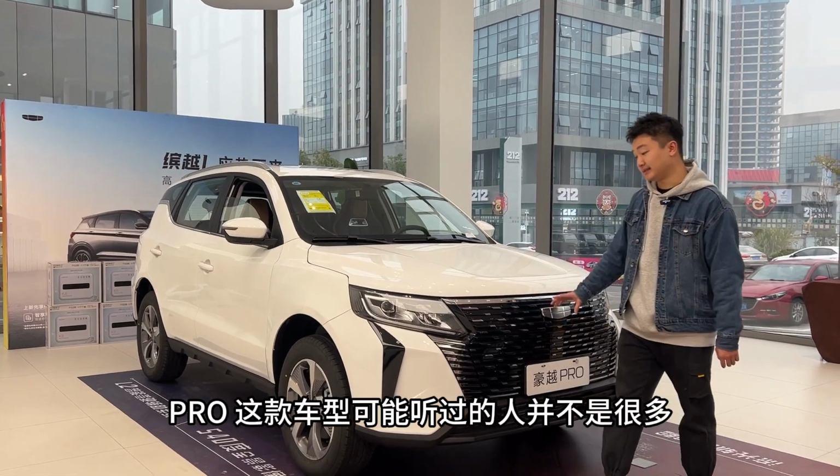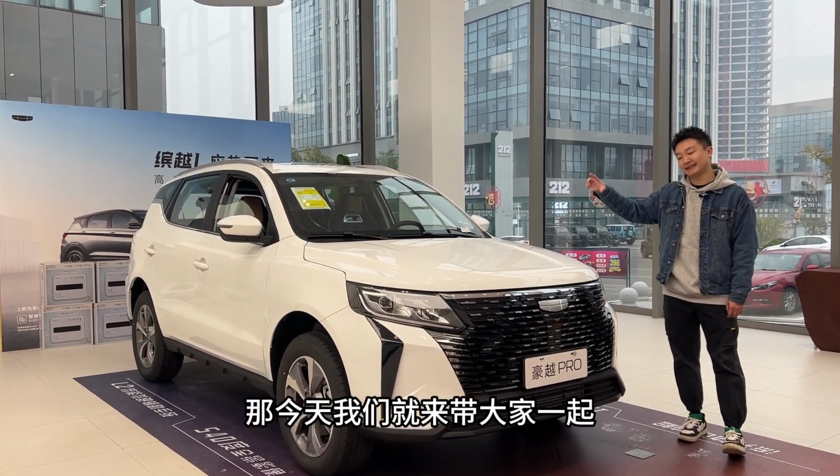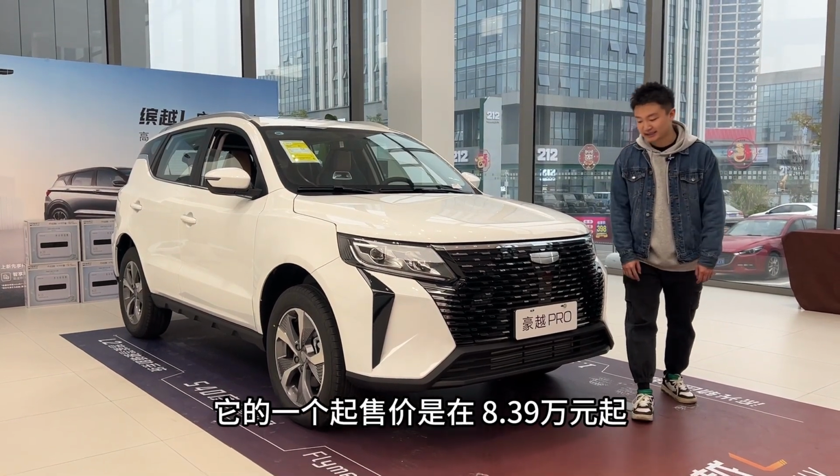Not many people may have heard of the Pro model. That's okay, I don't recognize this model either. Then today we will take everyone to get to know this model. First of all, let's talk about the price of this model. At present, the starting selling price for this model is 839,000 won.